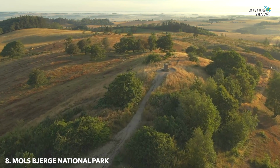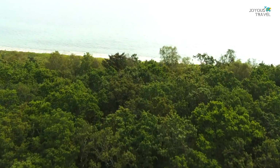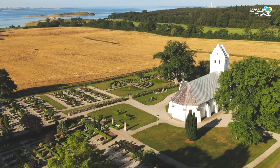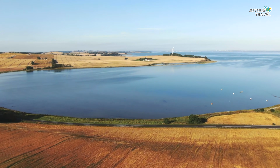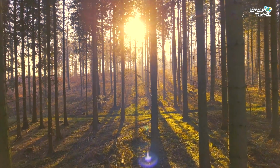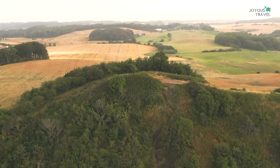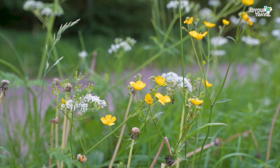Number 8. Bjerge National Park. This national park covers an area of 180 square kilometers. Bjerge is known for its unusual landscape formed during the Ice Age. The Mols Hills are 137 meters high and are located in the center of the park. Here you can find most of the Danish wild plant species.